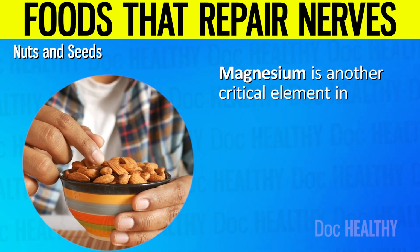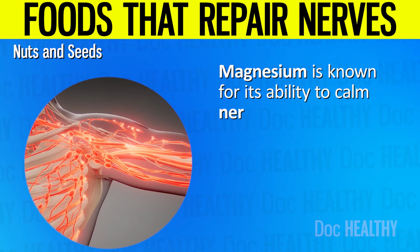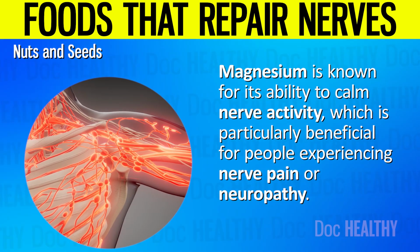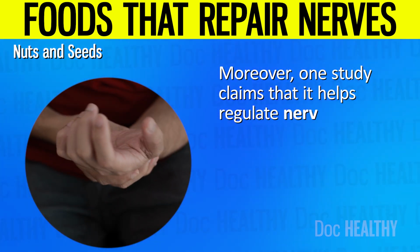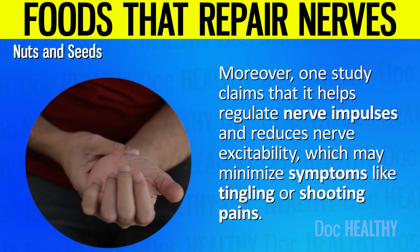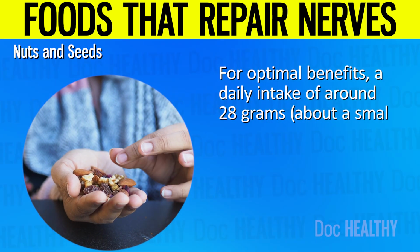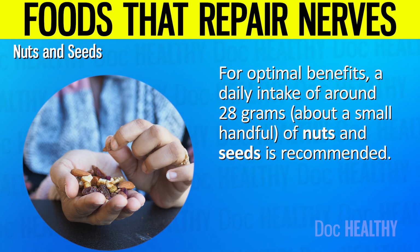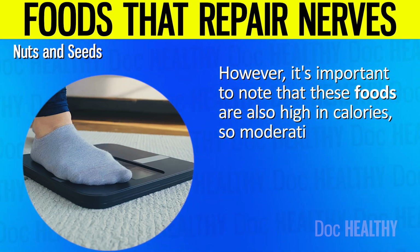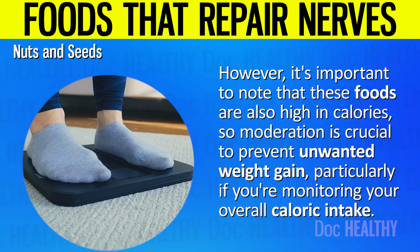Magnesium is another critical element in nuts and seeds, especially almonds. Magnesium is known for its ability to calm nerve activity, which is particularly beneficial for people experiencing nerve pain or neuropathy. Moreover, one study claims that it helps regulate nerve impulses and reduces nerve excitability, which may minimize symptoms like tingling or shooting pains. For optimal benefits, a daily intake of around 28 grams, about a small handful of nuts and seeds, is recommended. However, it's important to note that these foods are also high in calories, so moderation is crucial to prevent unwanted weight gain, particularly if you're monitoring your overall caloric intake.